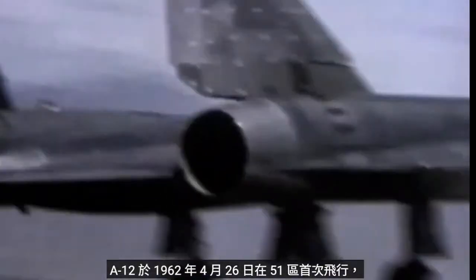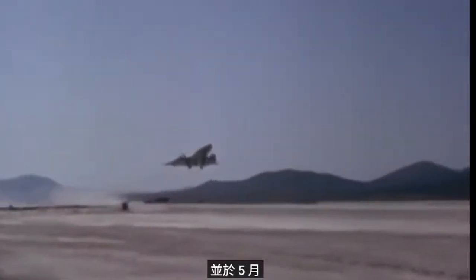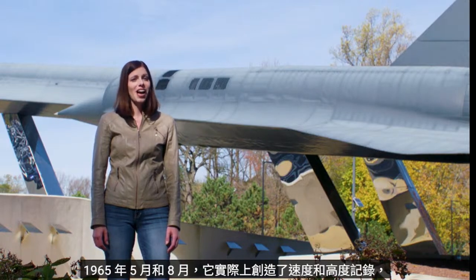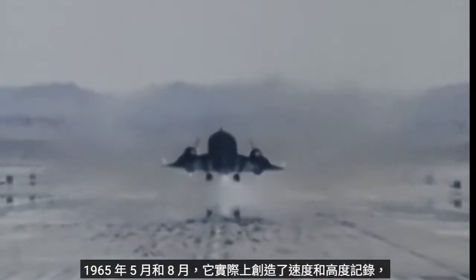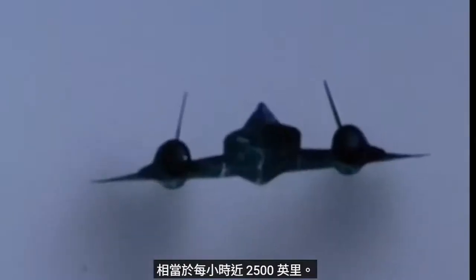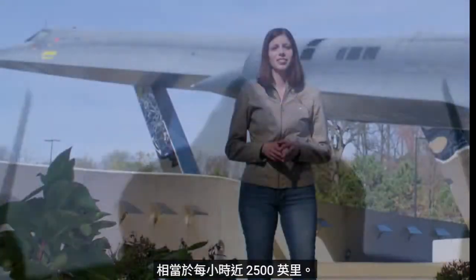The A-12 took its first flight at Area 51 on April 26, 1962, and in May, it broke the sound barrier, flying at Mach 1.1. In May and August of 1965, it actually set speed and altitude records, flying at 90,000 feet and Mach 3.29. That's almost 2,500 miles per hour.